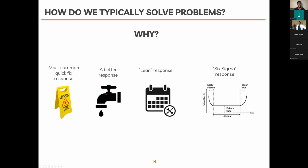And now you don't have to worry about the faucet and you don't have to worry about putting up the sign. That's the Lean Six Sigma approach that we're going to be talking about.